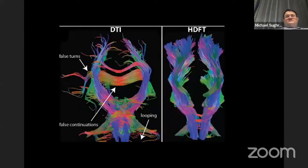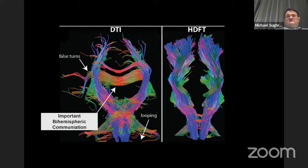One of the other reasons why focusing on bundle anatomy and not networks is problematic is that it gets people to think in ways that don't make sense. So this is a diagram from a paper that's talking about improving their algorithms. You can see on the right, that's the algorithm that they are advocating for. And it does a very beautiful corticospinal tract. But you can see that they label things as false turns and false continuations. And some of those are false. But the reality is, those might be important. How do they know? And making a picture that looks like the thing on the right may or may not be helpful given the circumstance.